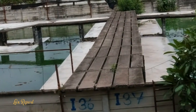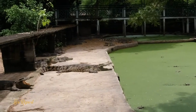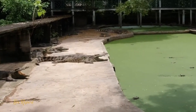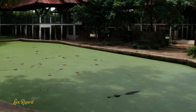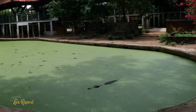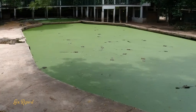The value of the top spec A grade skin can be around $20 to around $25 US per centimeter. And as I said, that is measured from the belly width. So a 35 centimeter skin, therefore, can cost around $700 to around $875 US dollars.